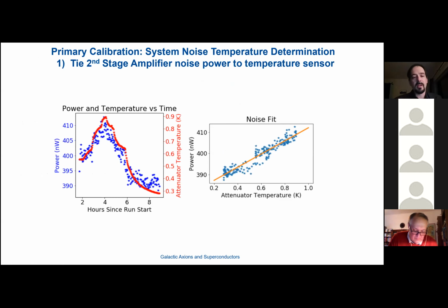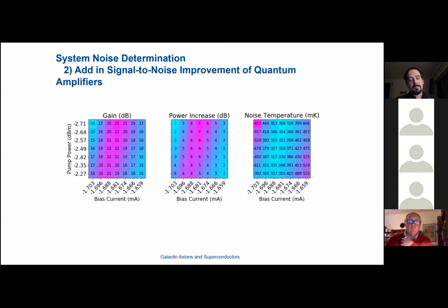And the sorts of plots we make are these. So here's an example on the right is us heating. In this case, this is heating that load I'm talking about. And as we heat that load up, the power coming out of the system increases. And that's just following the Maxwell-Boltzmann law. And from that, we can infer the noise temperature with the JPA off. And if you look over here, this is simply how it's done over time. You heat it up and you cool it down, and you plot those on the right to get that nice linear fit. Once you have that, you flip the JPA on and off.